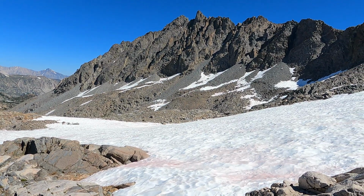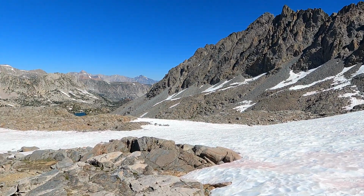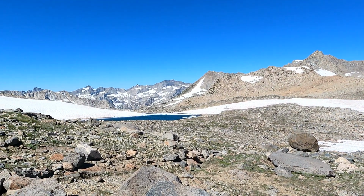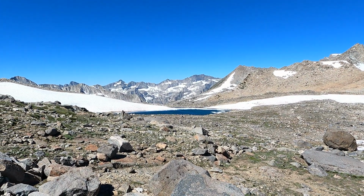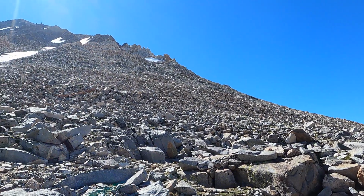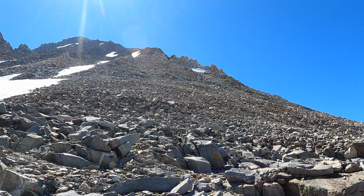So we just topped out Bishop Pass, came across that snow field, and it is super nice up here. Now we're looking into the Ducey Basin and at some really big, really serious peaks. Beautiful. And somewhere up there is Agassiz. We're gonna pick one of these chutes and start heading toward the top.